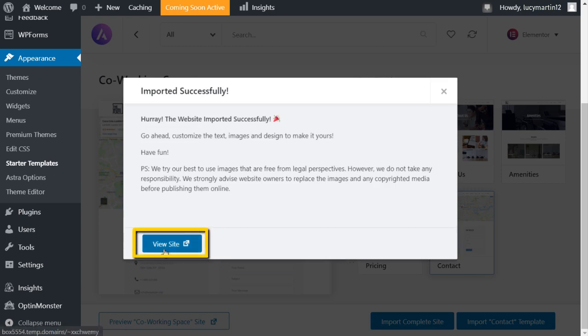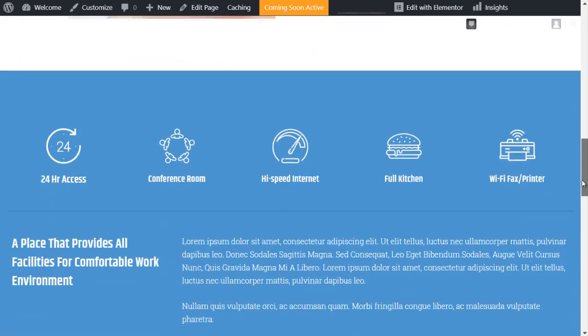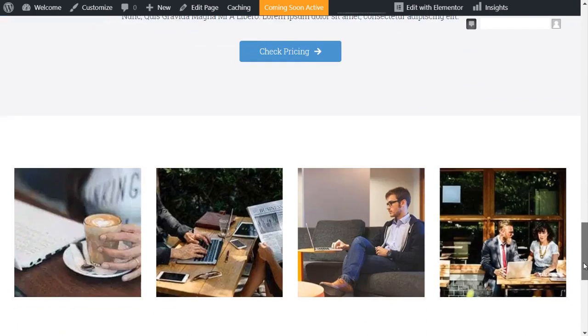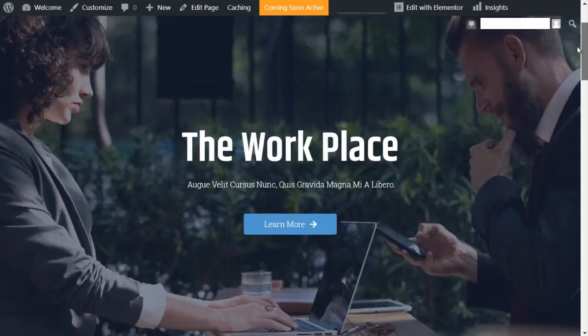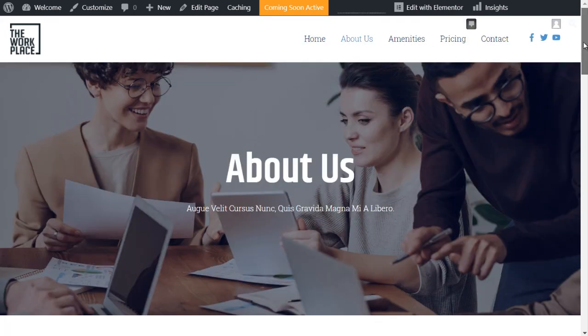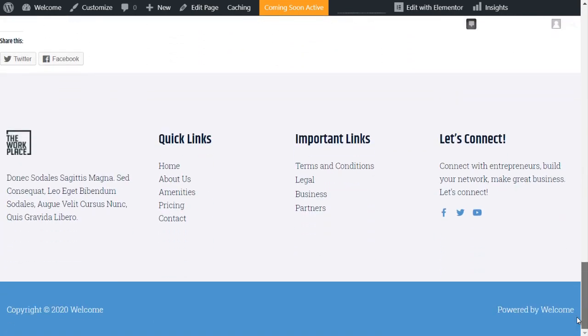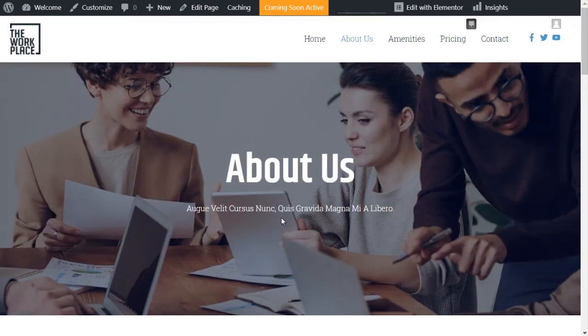Now, once the import is complete, you can view your new website. Just click on the View Site button. So now the design and the demo content has been imported into your site, and this is how it looks like now. And you can see these other pages that also have demo content. For example, let's choose About Us. So now you see that your website is looking very professional already. So once you got the design into your website, we can now move forward to the next step.